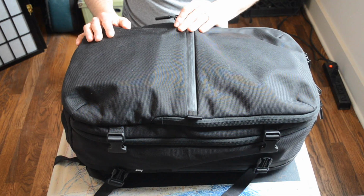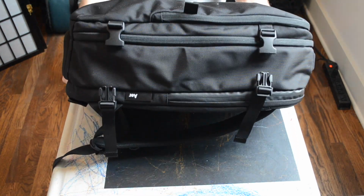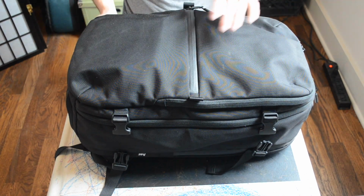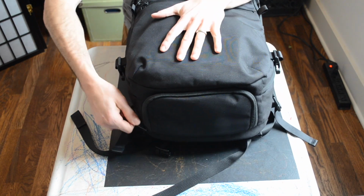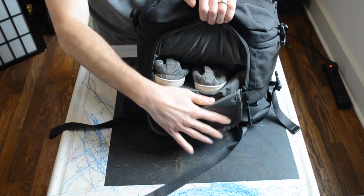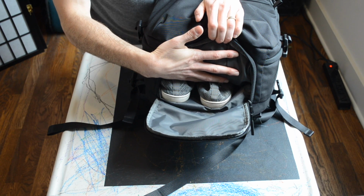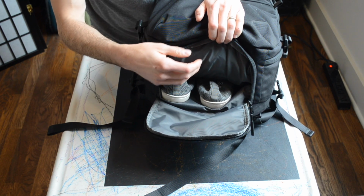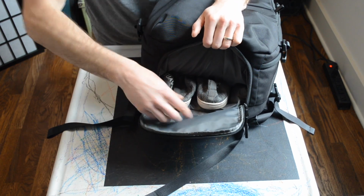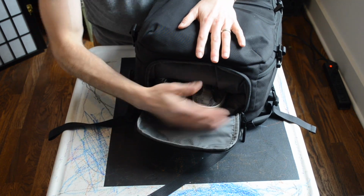So let's go ahead and take a look at the inside and all the organization in the Aer Travel Pack 2. Like I said, it is a nice, solid, slim, but still very spacious bag. So first off, let me just show you that right here on the end, we have a very nice and spacious shoe or dirty clothes compartment. Now, this does go directly into the main compartment of the bag, and so that could take up some space for you, but if you have some slim shoes that lay kind of flat, then they still go in really easily, and you can still adjust the inner compartment based on the bulk of items that you have in here.